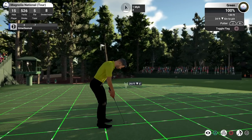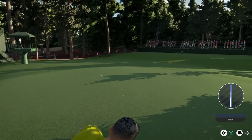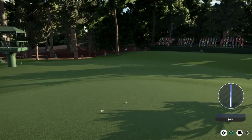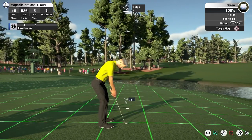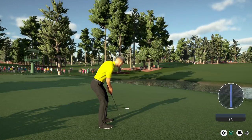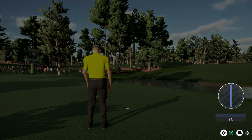29 feet, 5 inches downhill. Just roll this up. Don't want it to go too far past. That's going to leave me about 5 or 6 feet coming back. And then we got this one with the birdie. Ooh, didn't move as much as I thought it was going to, but it still drops for the birdie.